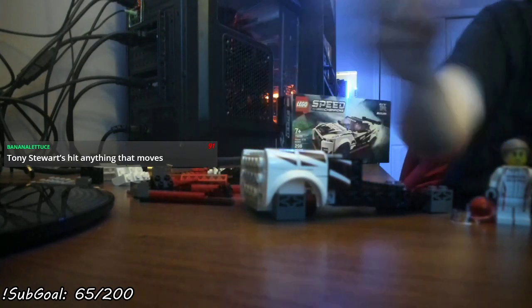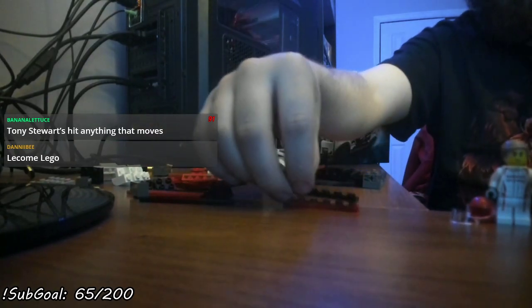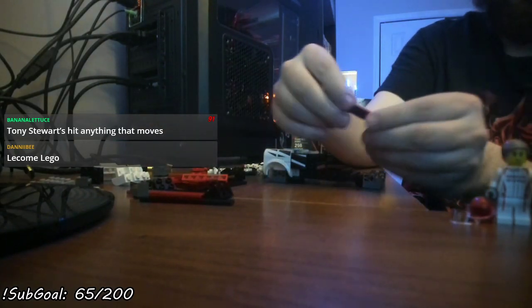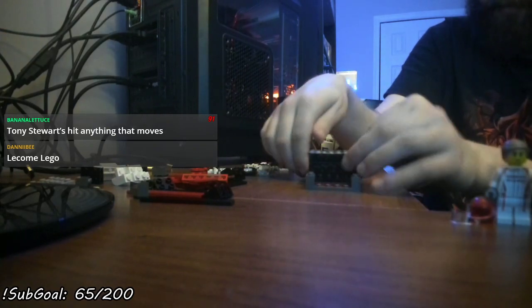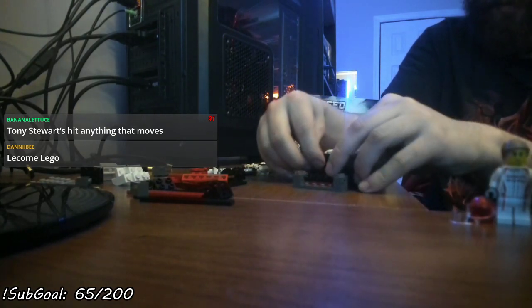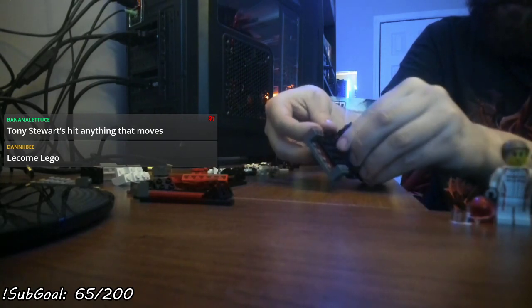So we need... how many? How long is that? 1x6. We need a red 1x6 and a black 1x6. There's the red. Here's the black. We literally just combine, and then they go right here in the little tub. We're filling the tub. Maybe. There we go. Didn't want to go in the tub.